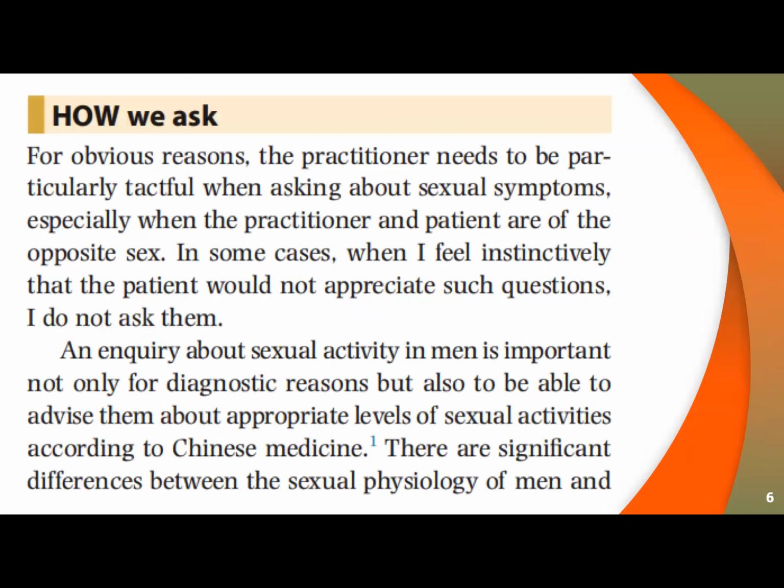Then, punta tayo sa paano po tayo magtanong. For obvious reasons, yung practitioner po kailangan to be particularly tactful pag nagtatanong siya about sexual symptoms, especially pag yung practitioner and patient ay of the opposite sex. In some cases kasi, pag nararamdaman niya instinctively that the patient would not appreciate such question, hindi na daw niya tinatanong. So, an inquiry about sexual activity in men is important not only for diagnostic reasons, but also to be able to advise them kung paano yung appropriate levels of sexual activities according to Chinese medicine.